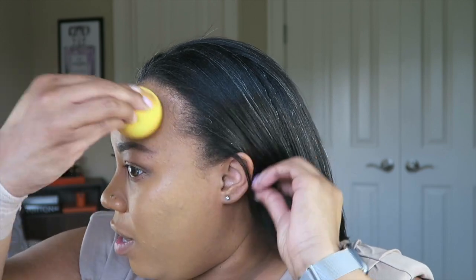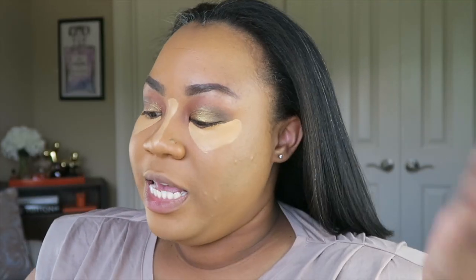I promise in real life, it looks less yellow on me. It's definitely like 10 is my shade, but on camera the undertone is looking off. Okay, now I'm going to apply concealer, and I use the Pat McGrath concealer in shade M16. Okay, so I'm just gonna let this sit for a moment, marinate into my skin. Okay, now it's looking a little less crazy on camera, but you guys, I promise in real life, the foundation actually looks really good. So far, the Charlotte Tilbury Airbrush Flawless Foundation is good.